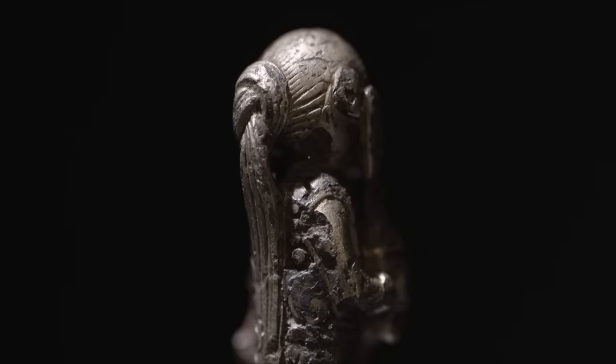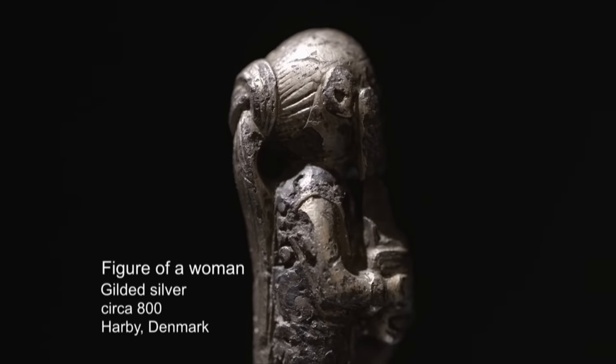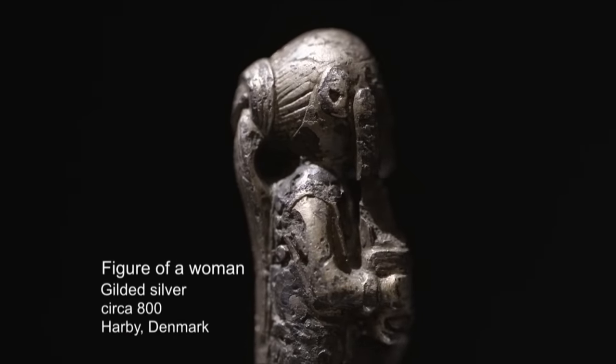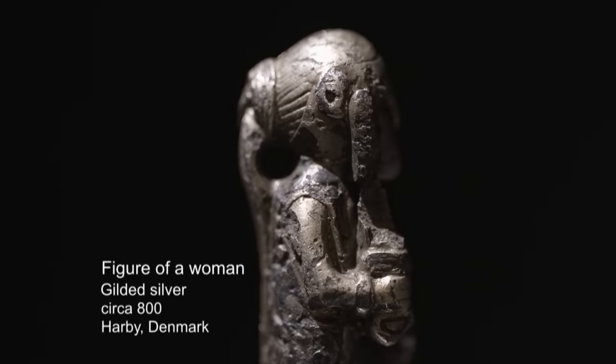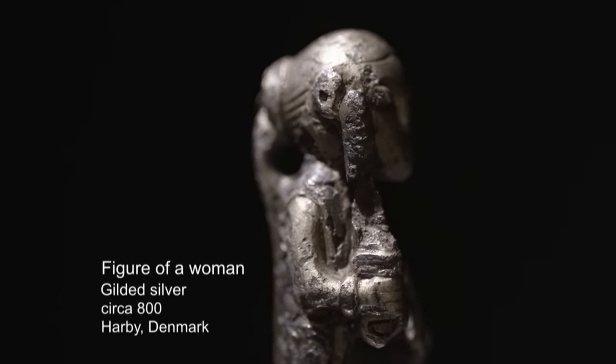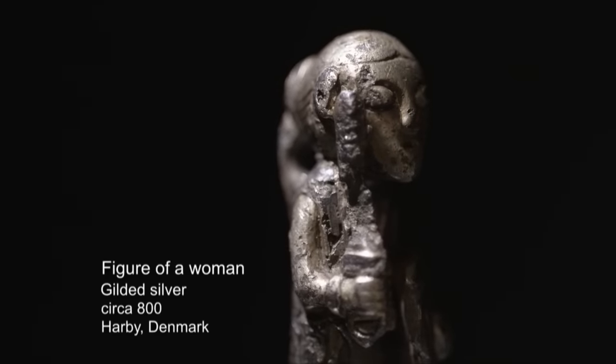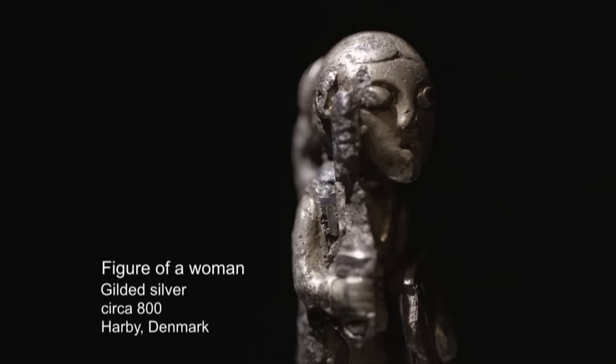It's very, very interesting because normally Valkyries are associated with spears. They normally have a shield and a spear. It would be very unusual for a Valkyrie to have a sword because of the male associations of the sword. I haven't quite worked out what that figure actually means, but she does have a sword. There's no doubt about it. It's a female figure with a sword.